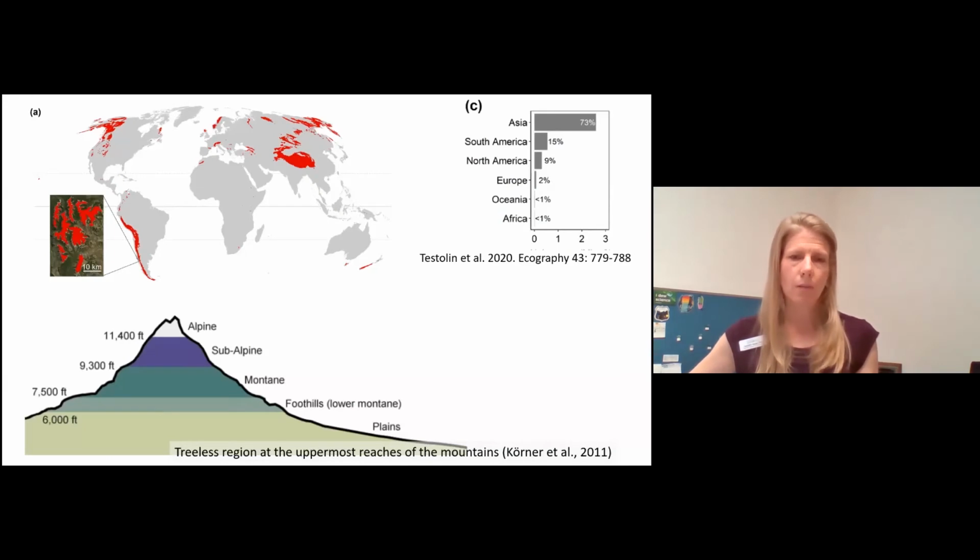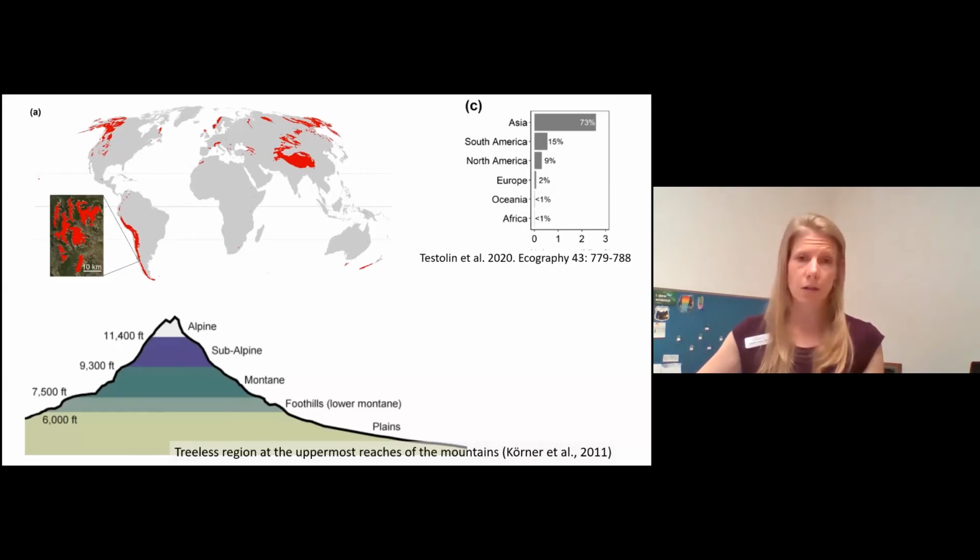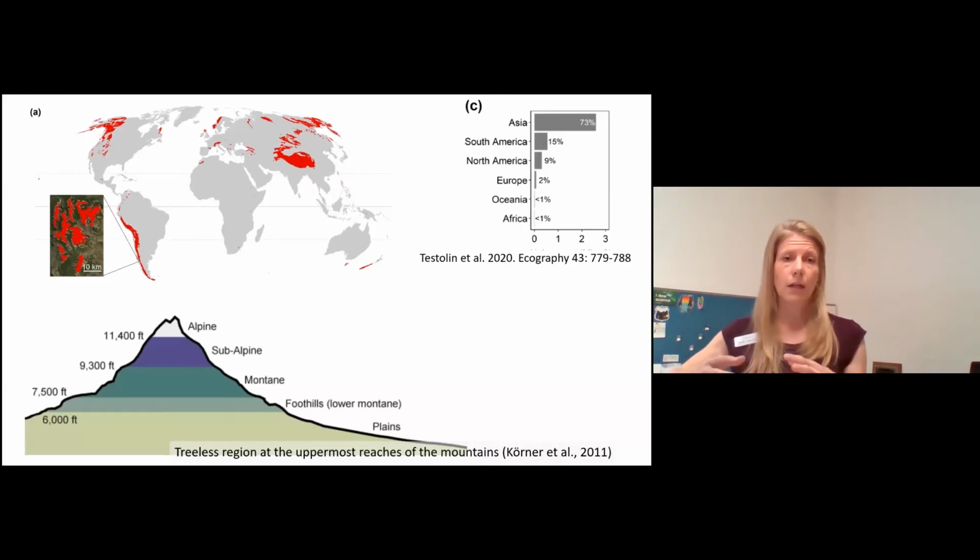Why focus on the Alpine? We know that the Alpine habitat or biome occupies only about 15% of our terrestrial land mass, and in North America, it's only actually about 9%. Within the context of our strategy, we've actually defined it pretty narrowly, focusing on those treeless regions at the upper reaches of the mountains. And this is so that we can really narrow in on these habitats for protection.